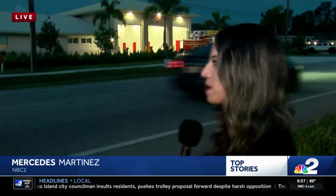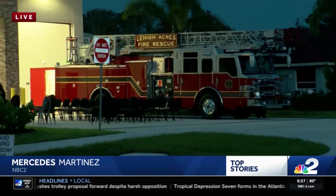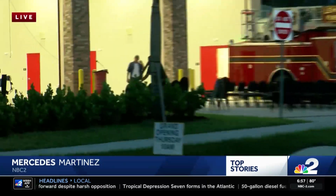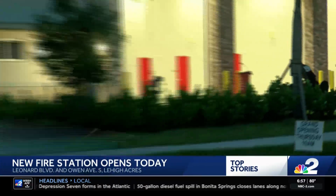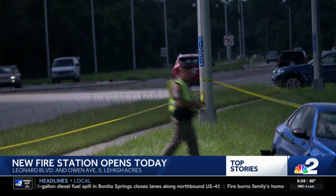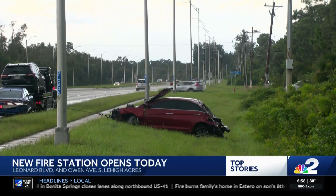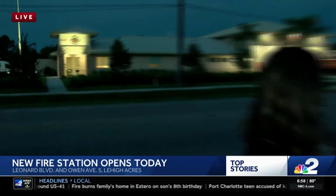Yes, Lisa. Well, right now, actually, you can see that crews are setting up for the grand opening ceremony for Station 107. It sits here only half a mile away from State Road 82, which, as we all know, is a crash-prone road, making response times there faster. Lehigh Acres Fire and Rescue say they frequently are needed to respond to major crashes there and are often needed for multiple rescues for patient transportation. Now, this new fire station was also needed to keep up with population growth and a growing industrial park. Like I mentioned, they are setting up the chairs right there for the grand opening ceremony. That is slated for 10 this morning. I'm live in Lehigh Acres, Mercedes Martinez, NBC2.